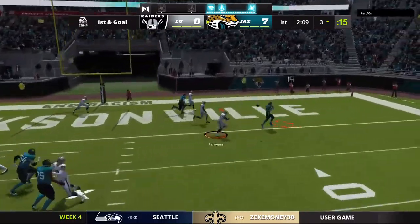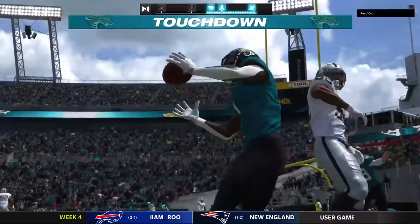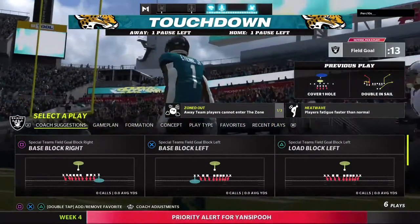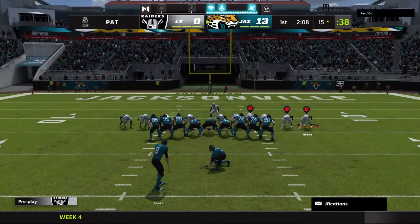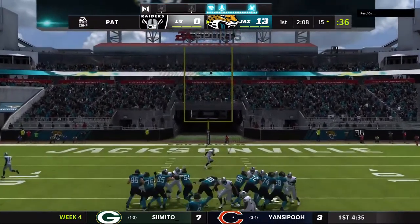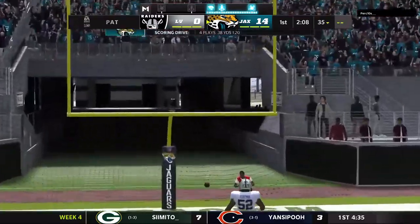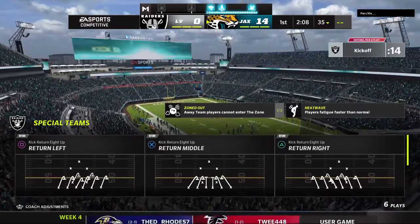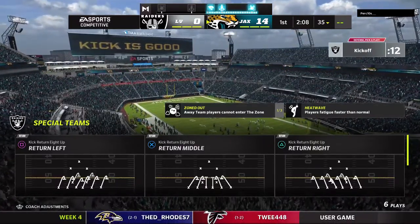Now Lawrence to throw. And that is caught. Touchdown, Jacksonville. Travis Etienne. His sixth touchdown of the season. And the Jaguars lead this now 13-0 here in the opening quarter of the ballgame. Extra point right down the middle. And that'll make the score 14-0.